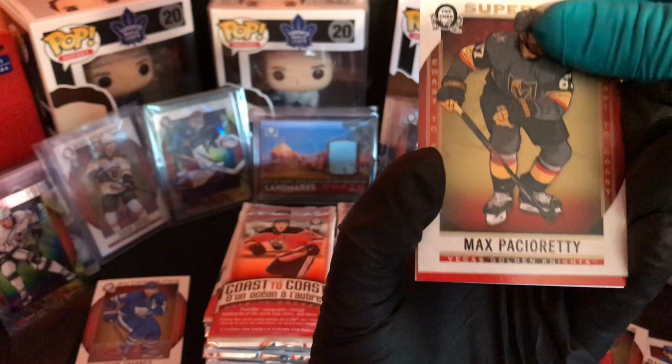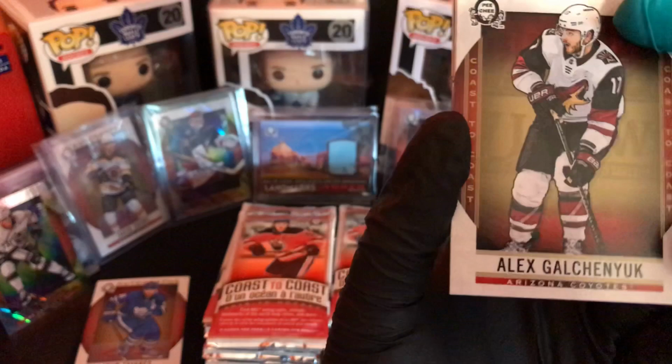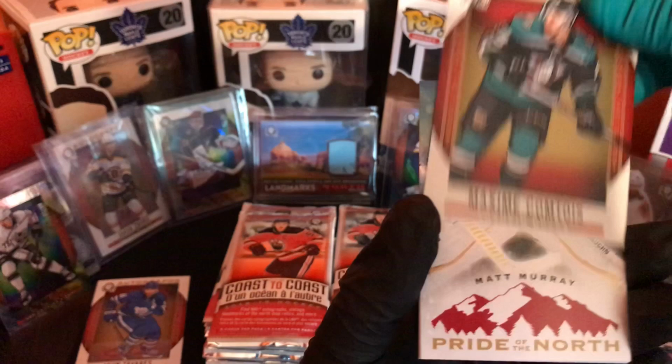Anthony Beauvillier. I need to stop ripping up the red Brad Marchands. Like, I already ripped up two of them. One on Instagram and one just now, clearly. Alex Galchenyuk. Maxime Comtois. And we have a Matt Murray, Pride of the North.